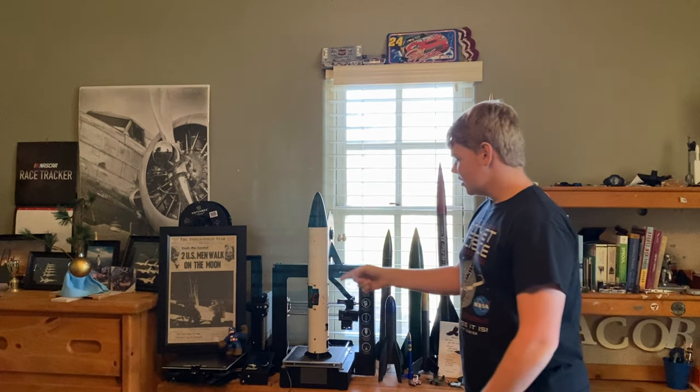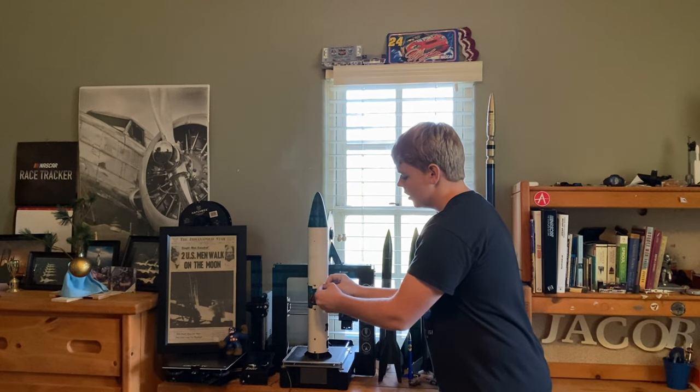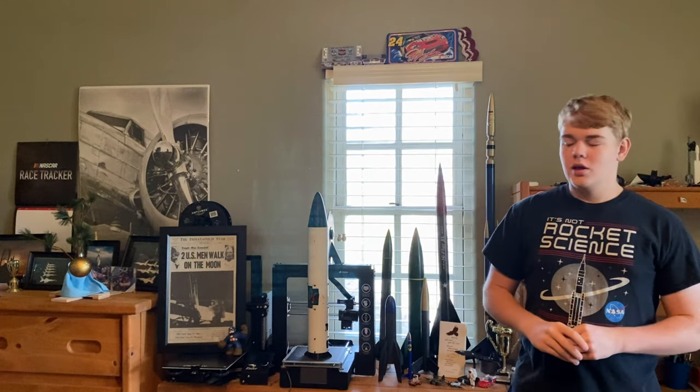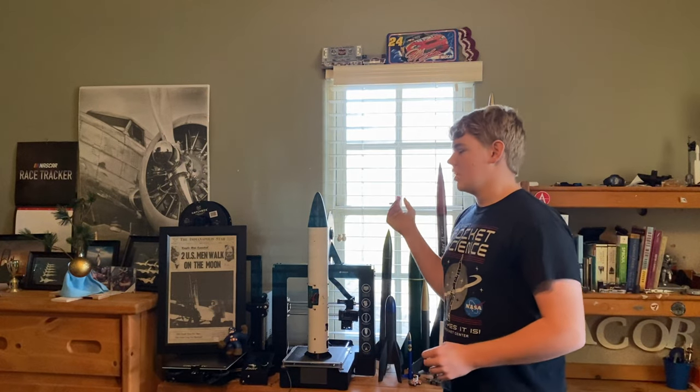But in this case, we didn't have the seal, and what happened was we had more of a bang down here, which released the pressure out through the electronics bay. Nothing was damaged, but we do not want that in a flight. And as you saw, only the nose cone came out. The parachute did not deploy.